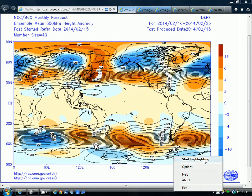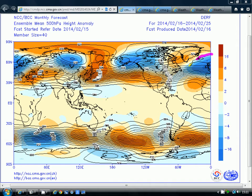So the first 10 days will be taking us from the 16th to the 25th of February, and the blue colours here right over the top of the country indicate a very big area of below average heights. That extrapolates to low pressure, so a very unsettled spell continuing through the next 10 days if the Beijing Climate Centre is right. And I think that is right, although I don't think it's going to be as bad as it has been through much of this winter.